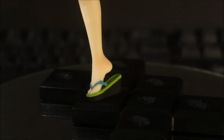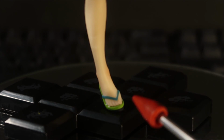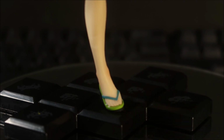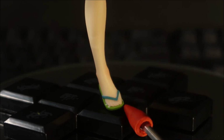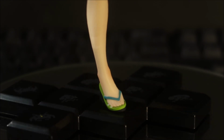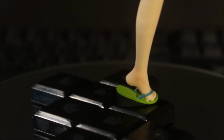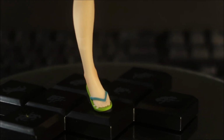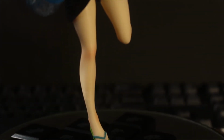Not the best as a QC. I'm going to say the strap goes between her toe here, but you don't see it go in there. So that's a little less attention to detail, I'm going to say. And then her toes. She's got 1, 2, 3, 4, 5 toes. They got it right. Her feet look like feet. So yeah, the skin looks okay. It actually doesn't look too bad.